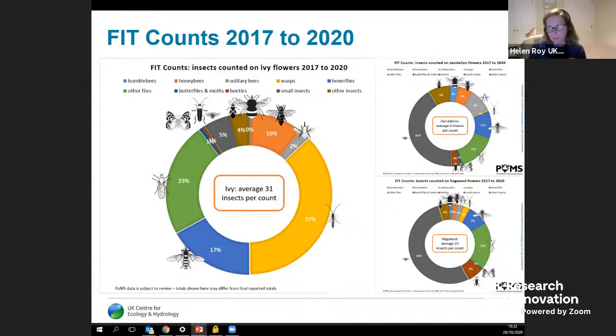I did do a couple of counts on hogweed, and it was fantastic to see 24 insects per count coming in. But it's great to see as well that diversity of insects that are using all of those different floral resources. I've put up the ivy here now as the biggest picture, because there is still the opportunity to take a look at what insects are visiting ivy at the moment. We're not taking in any more data at the moment, so you'll have to wait until next spring to get involved and upload your data. But you can certainly have some good practice over the next few weeks.